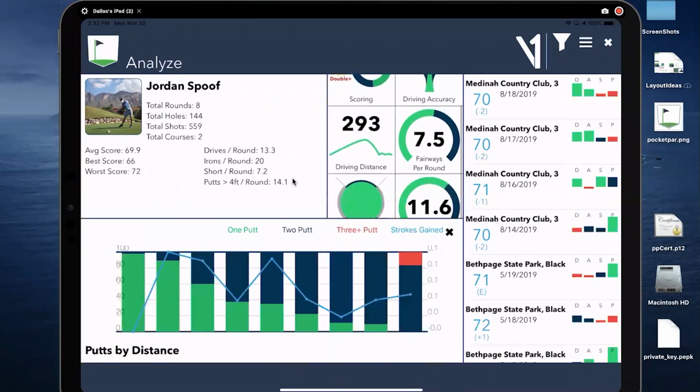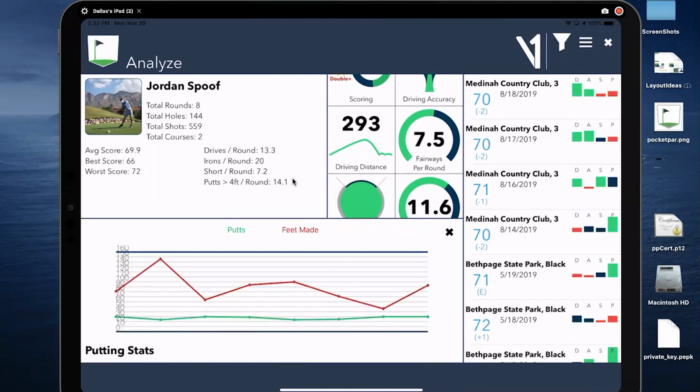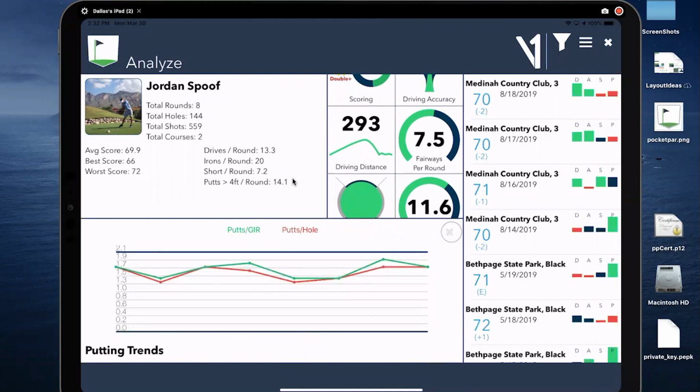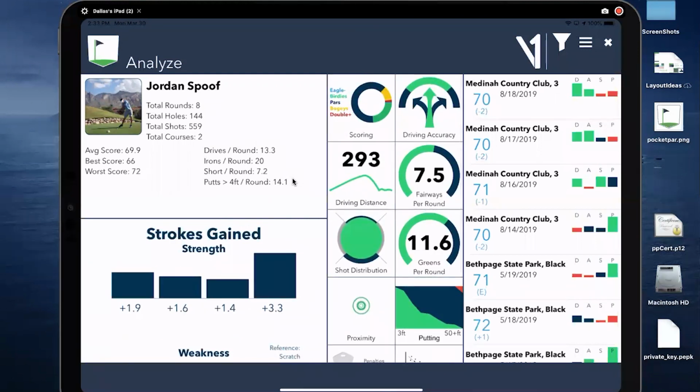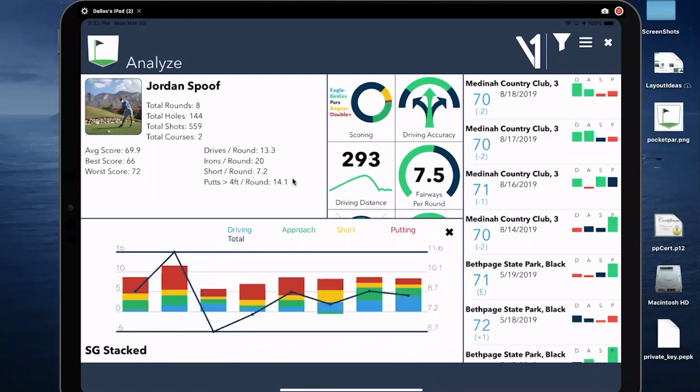You can dive into putting and say, okay, how often are we 2-putting or 3-putting from different ranges, and all that information is available. You can see feet of putts made, putts per GIR, putts per hole, typical stats that you're used to are all sprinkled throughout here. So there's a ton of statistical data on those rounds that are being created for them. And all I have to do is track the shots in the V1 Game app and you get all of this information. You can dive into strokes gained, and here what we're showing is strokes gained by category and how that trends round by round.